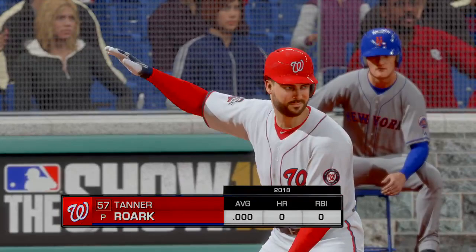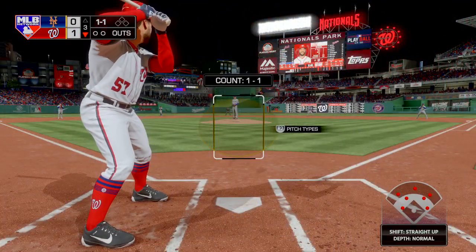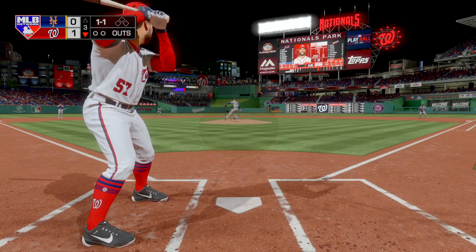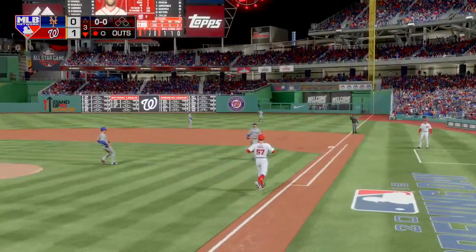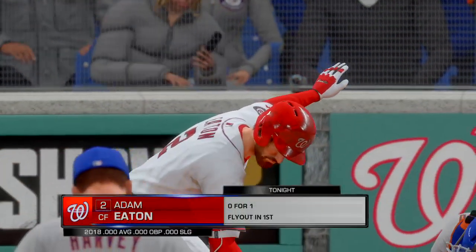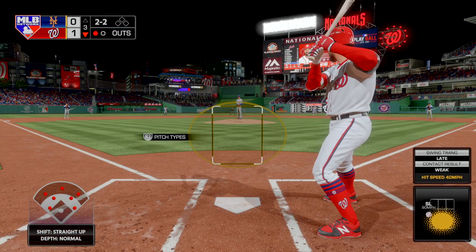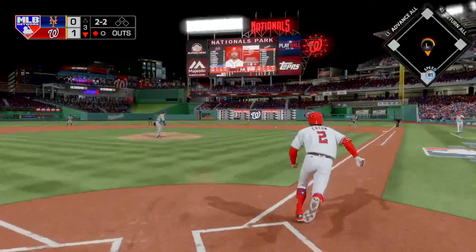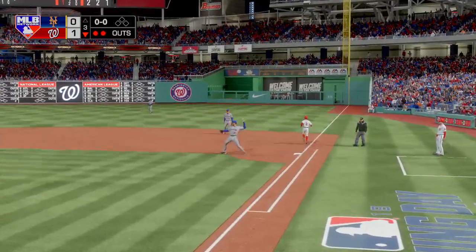In now for Washington, Tanner Roark, as we move on to the bottom of inning number 3. Pops this one up. Gonzalez has a play, and he hauls it in for the first out of the inning. In now is Adam Eaton, so far 0 for 1 with a flyout. The 2-2. Sent on the ground out to second. Throw on to Gonzalez, and that's out number 2.